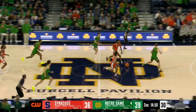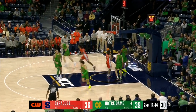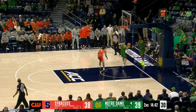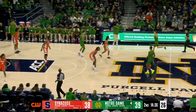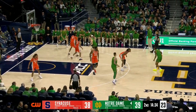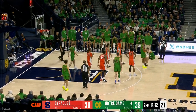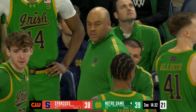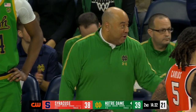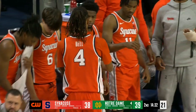Davis in midair, lost control. Potential 2-on-1. Bell to the rim off the front rim. Carlos the follow. 2-on-1 opportunity. You see Bell not being able to finish. Carlos staying right on top of it. Syracuse doing a good job of having good defense turn into offense in the transition. It is a 1-point game as Lacko goes flying. Lacko did a good job of being able to sell the contact by Chris Bell. Second foul on Bell.